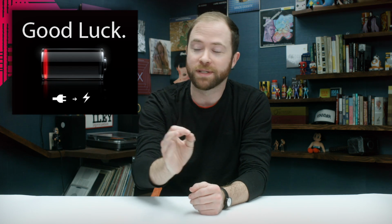Hey everyone, today we're gonna talk about portable battery chargers. You've probably seen them, maybe even have one yourself. They're these little things, you carry them around, and when your phone or your iPad or whatever gets low on juice, you plug them in, you get to keep using your device. It's a battery for your battery.